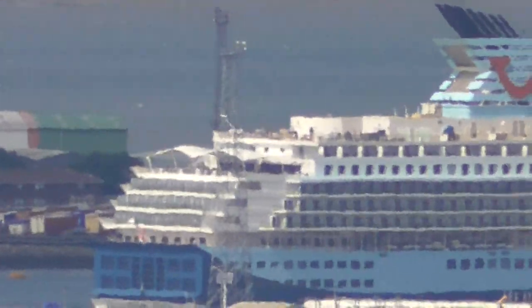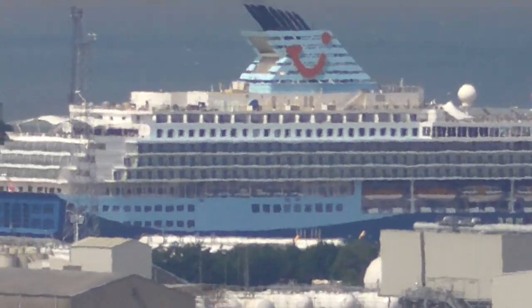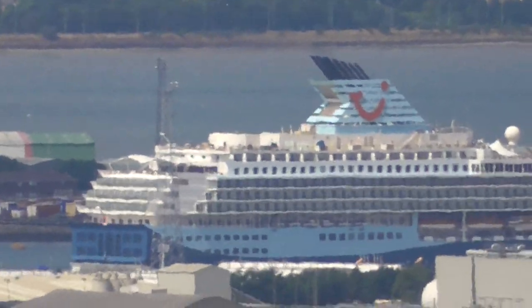And this is videoed from the Gilnahirk Viewpoint again, one of my favourite spots. And I'm using my wee Panasonic V260 camcorder.